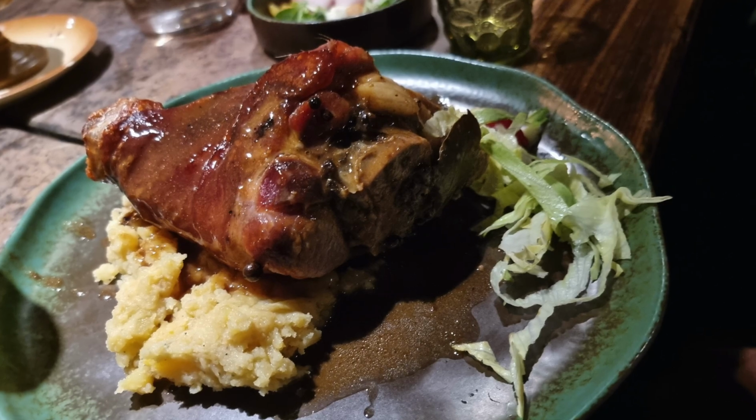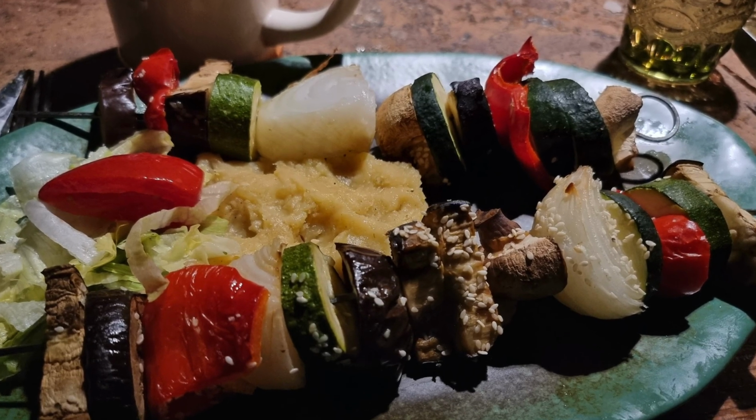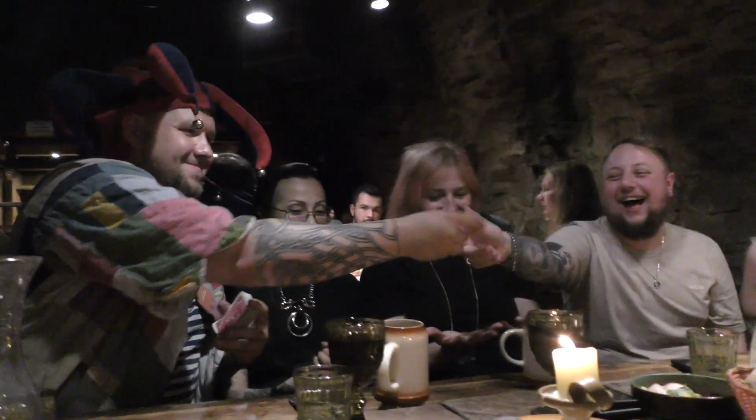Sadly, I didn't take photos of all the courses, but we were definitely well fed. We even had an amazing magician to entertain us.